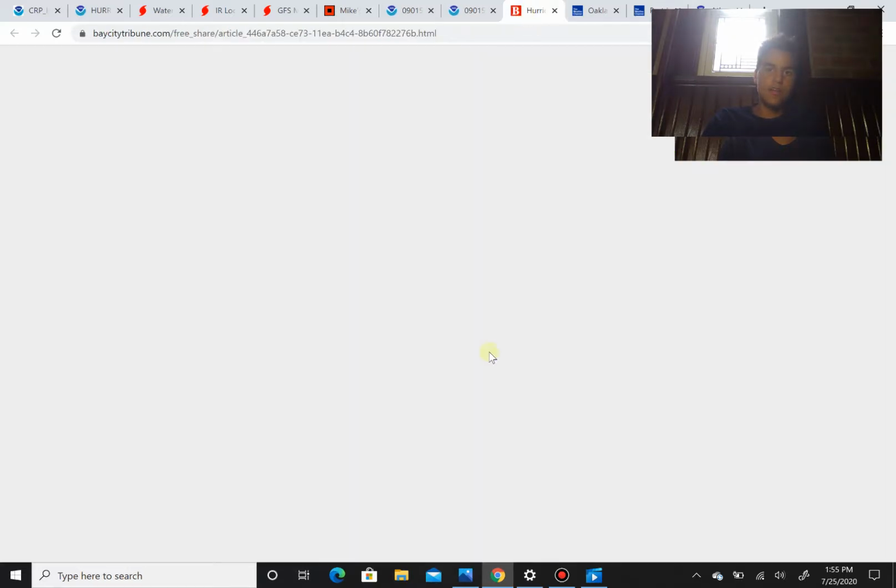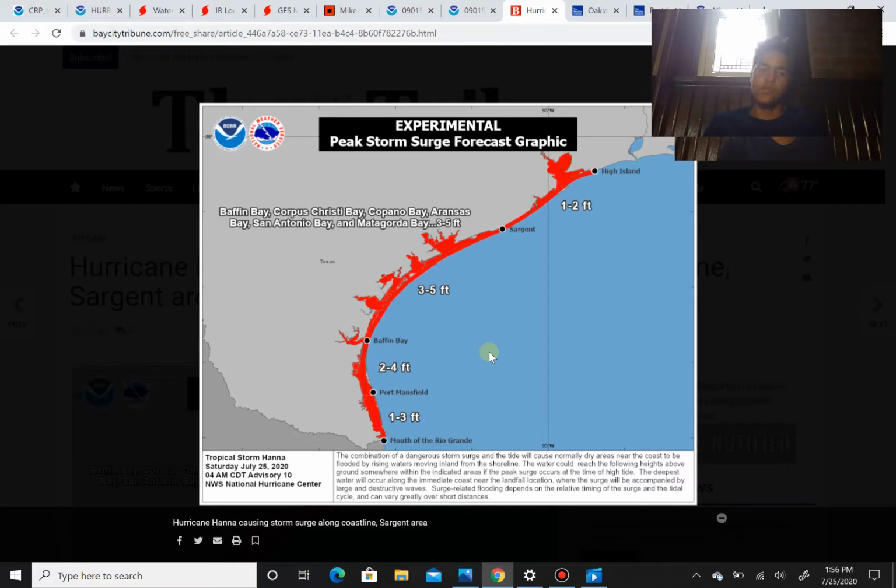In terms of storm surge, to get a better idea of how much storm surge you'll experience through Texas: in case you don't know, storm surge is pretty much the amount of water above what you typically see on an average day at the beach. So let's say the storm surge in Corpus Christi is 3 to 5 feet. Pretty much stand on ground by the ocean, near sea level, and then add 3 to 5 feet on top of that, and that's the amount of storm surge you could experience along the coast. And that's quite a lot, 3 to 5 feet of storm surge along the coast.